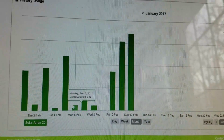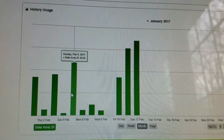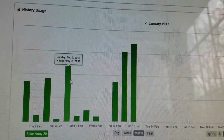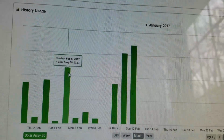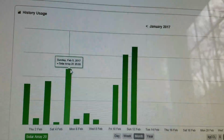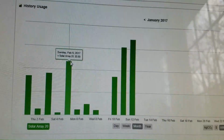And so before that there were some days where it was cloudy and then it was sunny. And so with those Chinese inverters, about the best I think it ever did was around 23 kilowatt hours in one day.